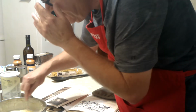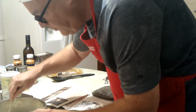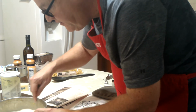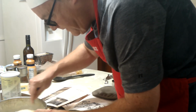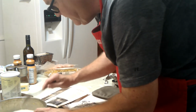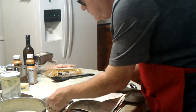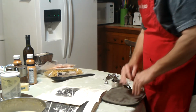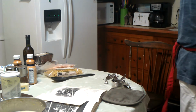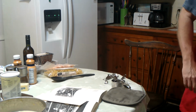And I'm just standing here stirring it, and we'll wait for it to kind of cool and thicken up. Meanwhile, we're going to get started on the lobster. You're going to grab a skillet. Let me move the camera so you all can see what I'm doing.